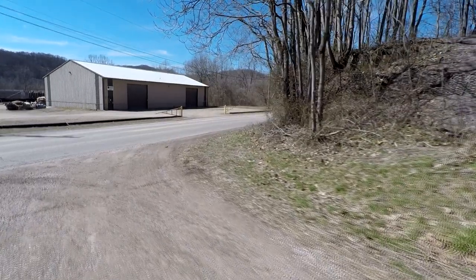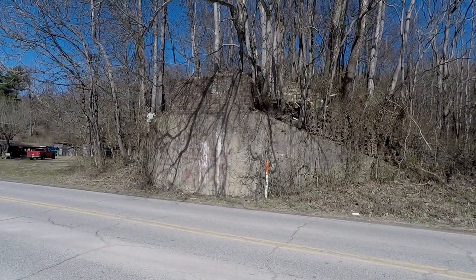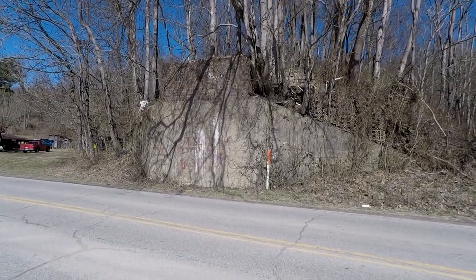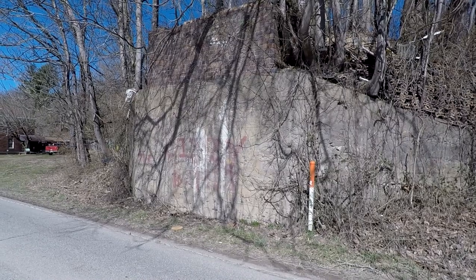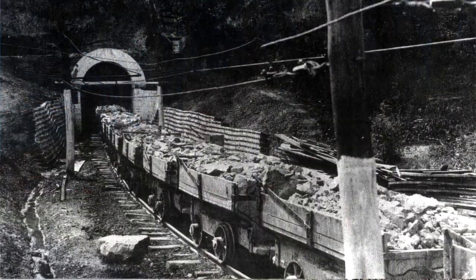And we'll walk down and look at the front of this real quick and get one more look at it right there. Really about the only thing that is left, the south end of the tunnel is still there, but blocked up. But that's where the tracks came across right there.